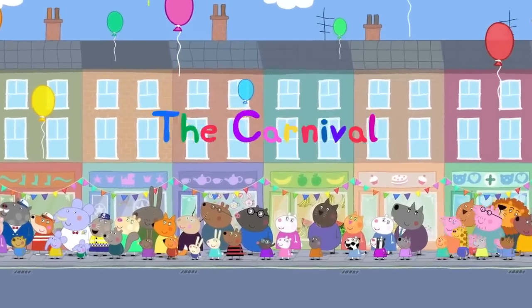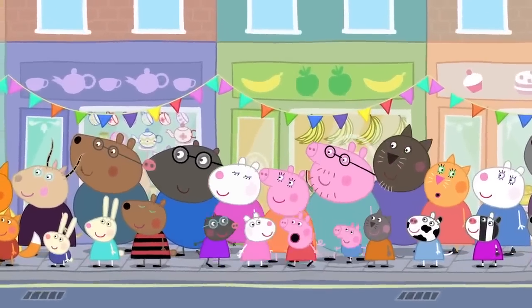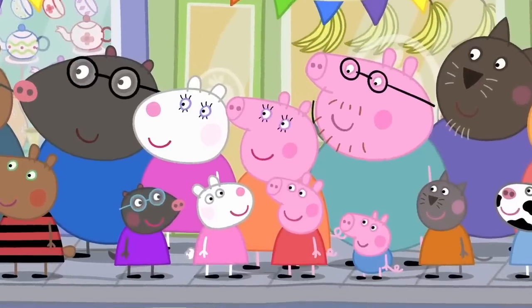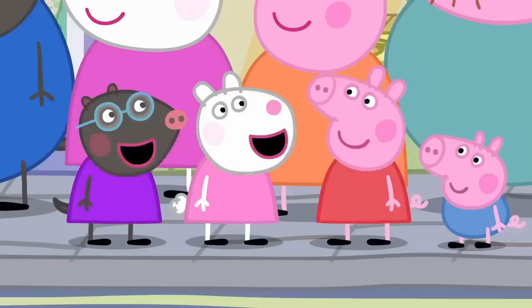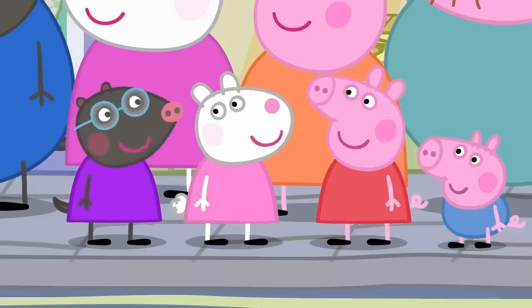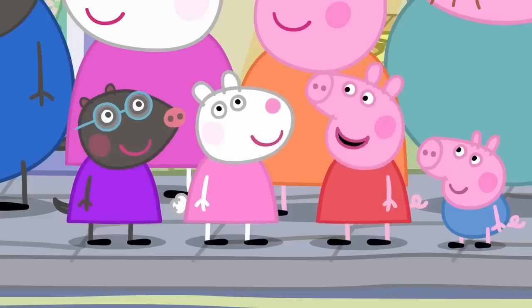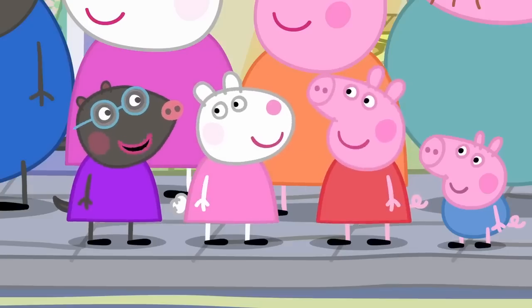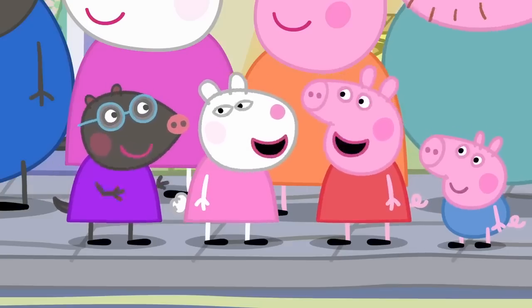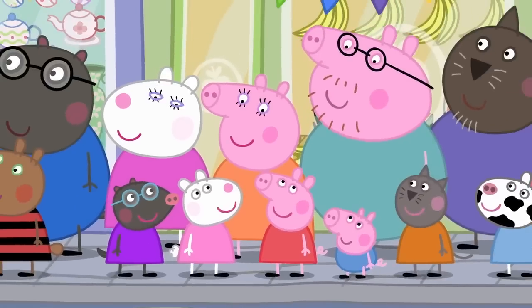The carnival. Peppa and her family have come to watch the carnival. Hello. Here are Susie Sheep and Molly Mole. Hello, Peppa. Have you come to watch the carnival? Yes. I can't wait. It's going to be amazing. With fire-breathing dragons. And magic people flying. Let's hope it really is that great.